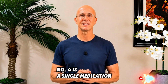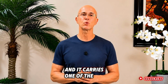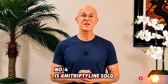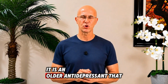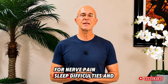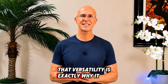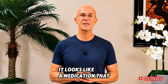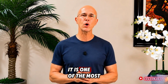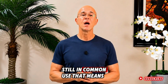Number 4 is a single medication prescribed for 3 different problems, and it carries one of the heaviest hidden burdens on this list. Number 4 is amitriptyline, sold as Elavil. It is an older antidepressant that is still widely prescribed today for nerve pain, sleep difficulties, and even migraine prevention. That versatility is exactly why it became so widespread. It looks like a medication that can do everything, but beneath the surface, it is one of the most powerful anticholinergic drugs still in common use.